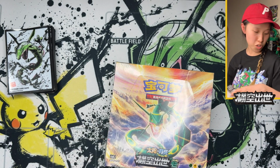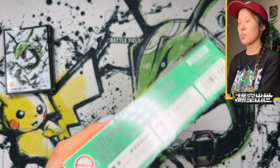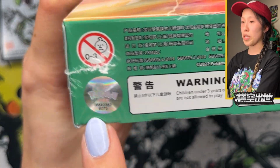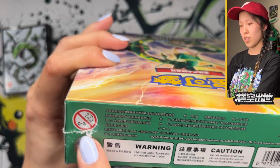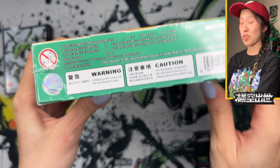And for those who are also a bit scared, you know, Chinese cards are known for being fake. These aren't, because Pokemon China have taken measures against counterfeit items. They put a little holographic badge here, or sticker, whatever you want to call it, and of course this little sign here, not for ages between 0 and 3, if you want to take that into account. So, you know, little things.